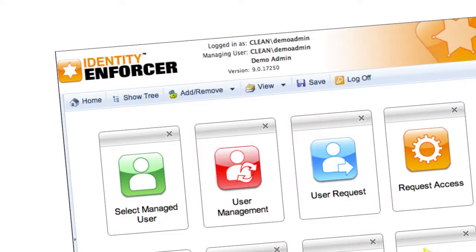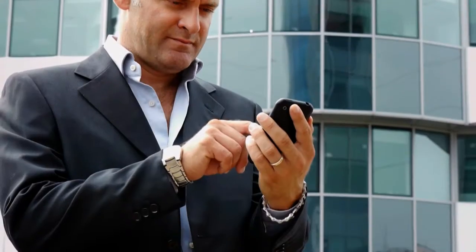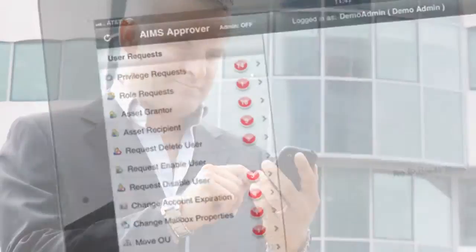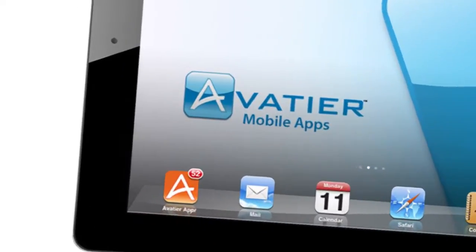Our professional services group typically installs, configures, and deploys Identity Enforcer in less than 6 weeks. Thanks to Avatier's innovative user self-service model, Identity Enforcer saves administration time and operational costs. Its alerting system lets you proactively monitor your network for added, disabled, and removed accounts. Push notification puts priority alerts right at your fingertips.